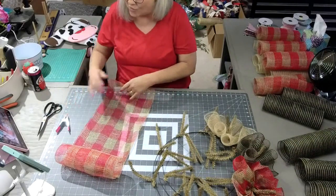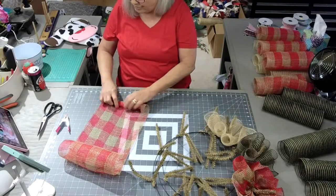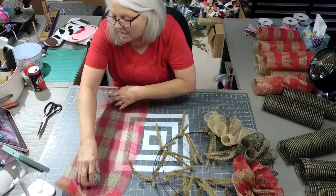Bessie the cow. Oh, yeah. So whoever's just jumping on, we're trying to name the cow. Throwing out some good names for a cow.